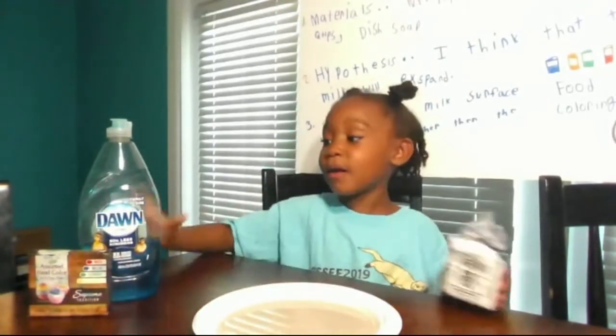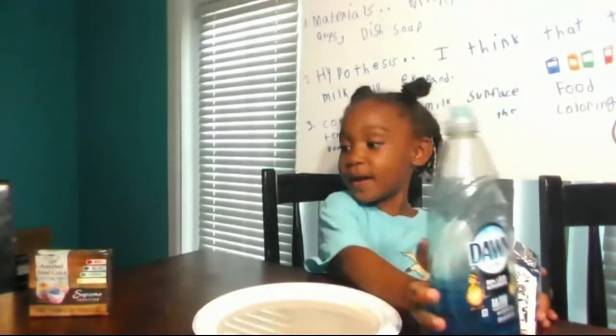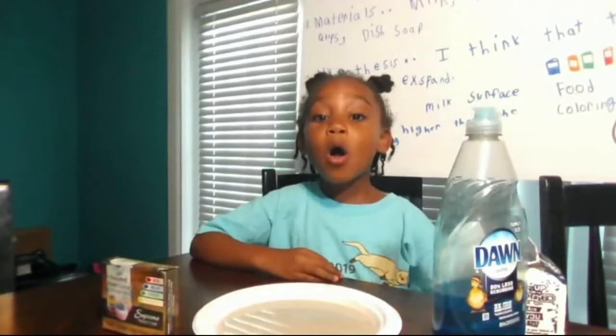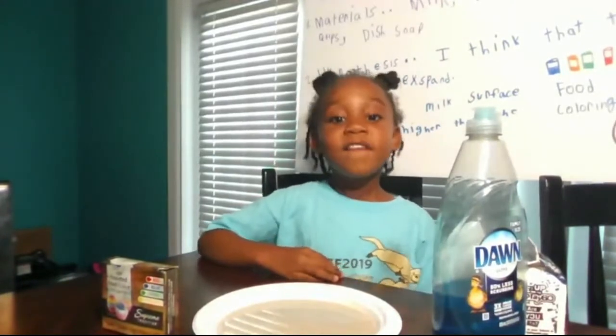My experiment was color-changing milk. My materials that I used were milk, dish soap, and food coloring and a Q-tip. What I did is I poured milk on a plate, and then I put food coloring in the middle. And then I put some soap on the Q-tip, and I touched the Q-tip on the food coloring and the milk. Then the food coloring expanded with the milk.